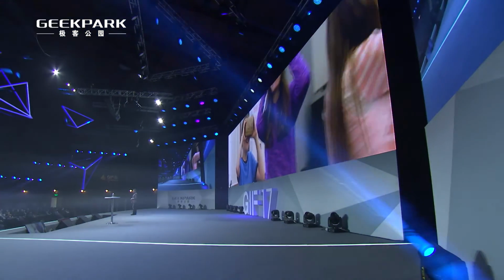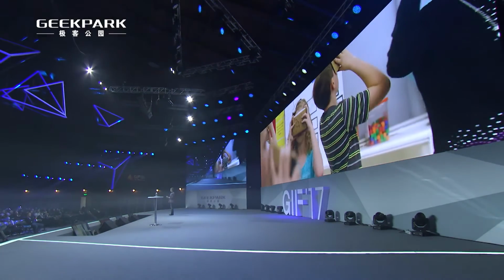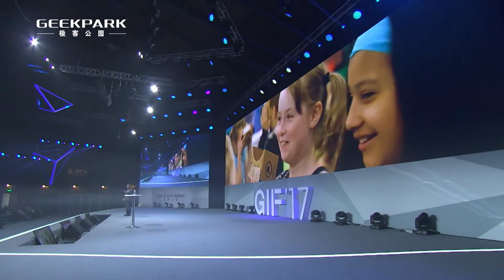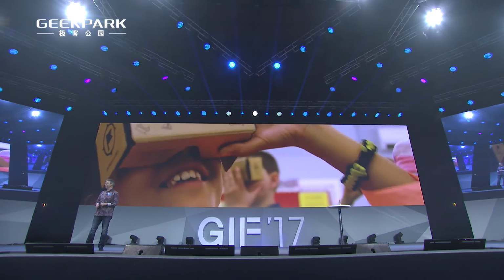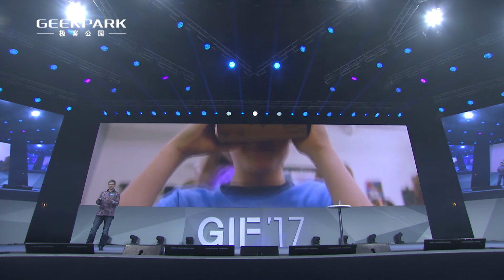So I'll close on this. This is just a nice little clip with Google Cardboard. We have a product called Google Expeditions. And what it does is it enables children anywhere in the world to get Google Cardboard and then go on virtual field trips anywhere in the world, places where they probably wouldn't ordinarily be able to go. And you take something as simple as this.